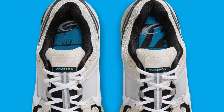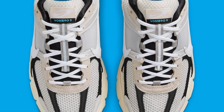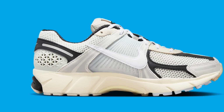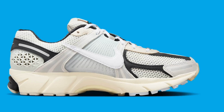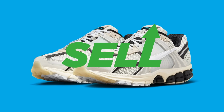Now, do I think the shoe is going to sell out? I'm not sure. I think that there is a chance because the Vomero 5 is very popular and colorways in the past have sold out, and recently they've been dropping a lot of really bright colorways like the yellow and the blue, and I think people are excited about getting a pair that's a little bit more wearable. So this white and black look is very clean, very wearable, and because of that, I do think there is a chance that this shoe will sell out, at least on the Sneakers app.